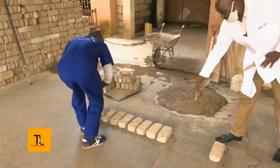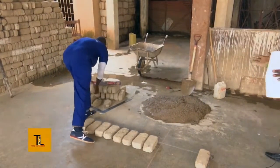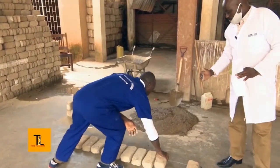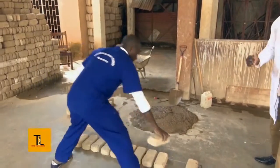Gerard, you bring these bricks this side. So after you have identified the areas where your bricks are going to begin and end, then from there you remove your bricks, you start using real mortar.